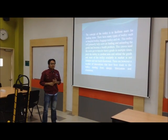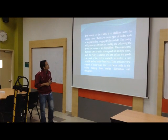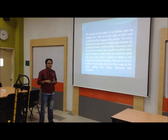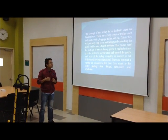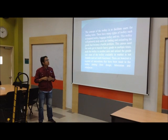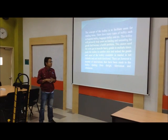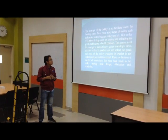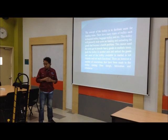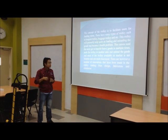The concept of the trolley is basically to facilitate users for loading items, and there are many types of trolley in the market such as baggage trolley, hospital trolley, market trolley, and other types of trolley. This trolley will help users in loading and unloading goods to prevent health problems such as waist and back pain, which are caused by users needing to transport heavy goods multiple times. That means when we use this trolley, we can unload and load goods multiple times.